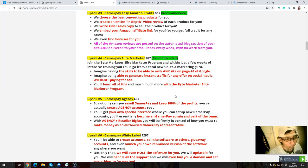Upsell number five, if you're an agency, is $97. You can resell this and keep 100% of the commission, and also create an agency account. You get your own special interface, become a Gamerpay admin and part of the team, and have agency and reseller rights, so you can make more money as an authorized Gamerpay representative.